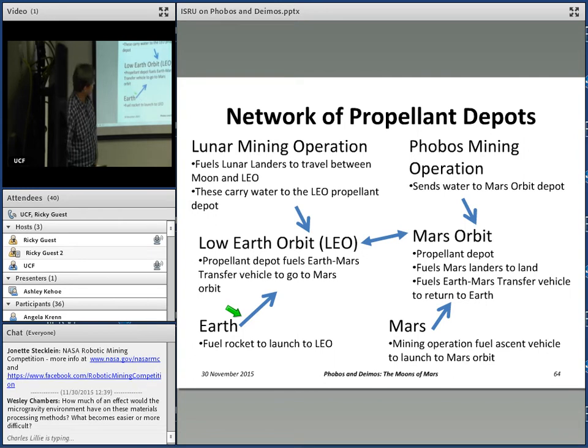So that's the way the network of propellant depots would work, and Phobos would play a critical role in this because it provides the propellants to go back to the Earth, and it provides the propellants to land on Mars, where I'm missing the arrowhead to show landing on Mars. So Phobos would play a crucial role in that.